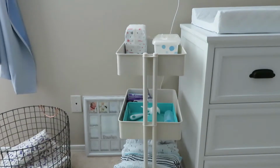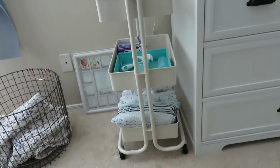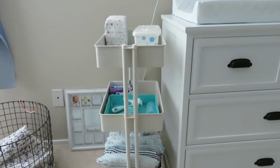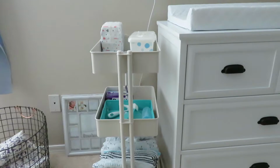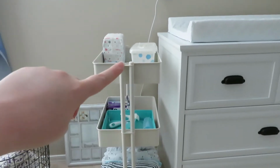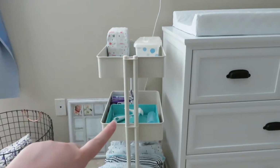But we knew once I bought one and have been loving it that we should buy a second one for the baby's room, and we actually bought this months ago. But what we do is we use it for diapers. So we have diapers and wipes up here. We have diaper cream as well as other baby utensils.